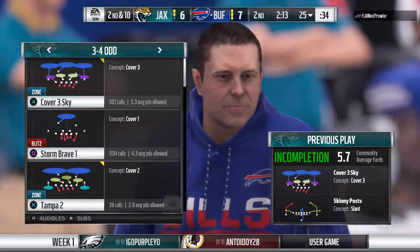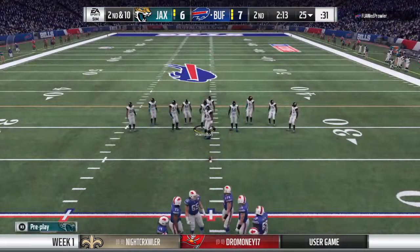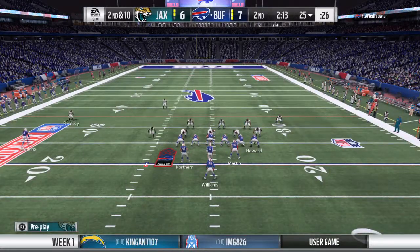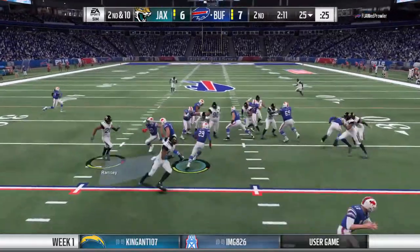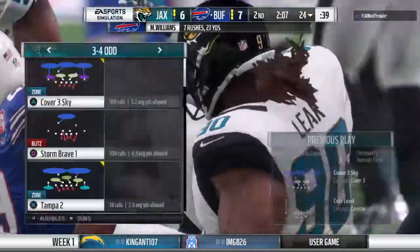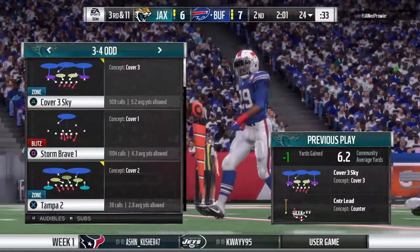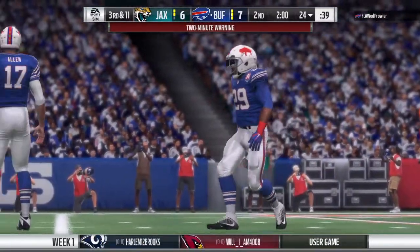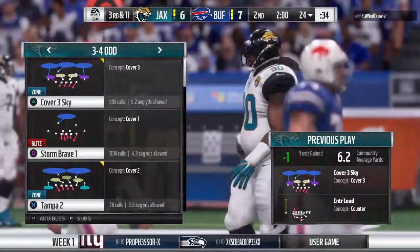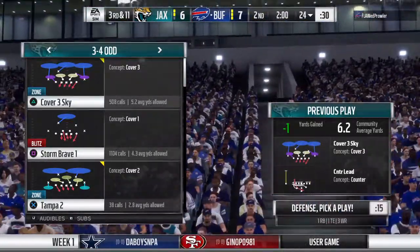Sammy Watkins, the intended receiver. That'll bring up 2nd down. A handoff as they run the counter play. And he will lose yardage and be backed up to the 24. It'll be a loss of a yard, and that'll bring up a 3rd and 11 situation. 2 minutes to play here in the first half. Back to Buffalo after this.